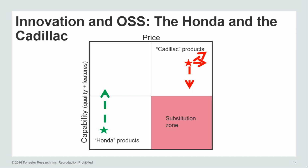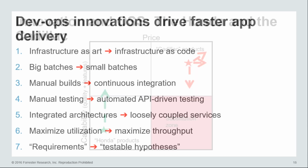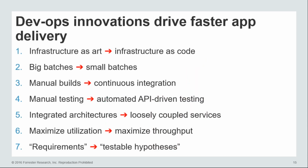We saw that happen in the IDE space with Eclipse. We saw it happen in the SCM space, first with Subversion and then with Git. And what our data tells us is that is happening in the deployment space, in the DevOps tooling space. Why is that?